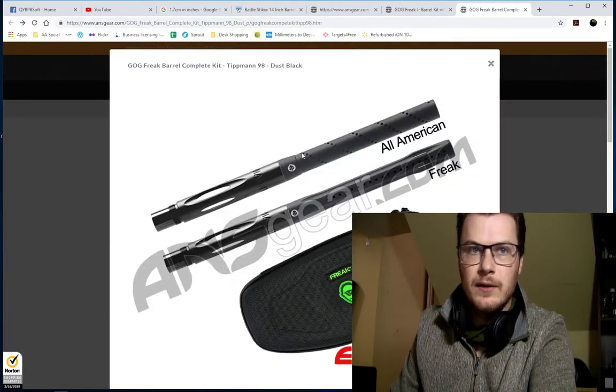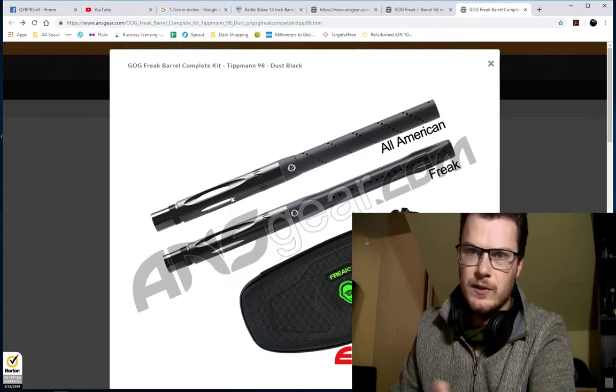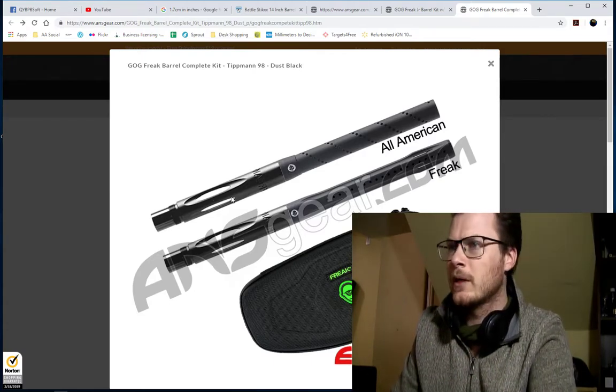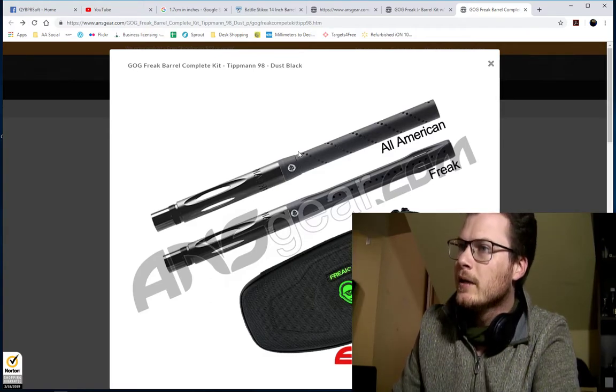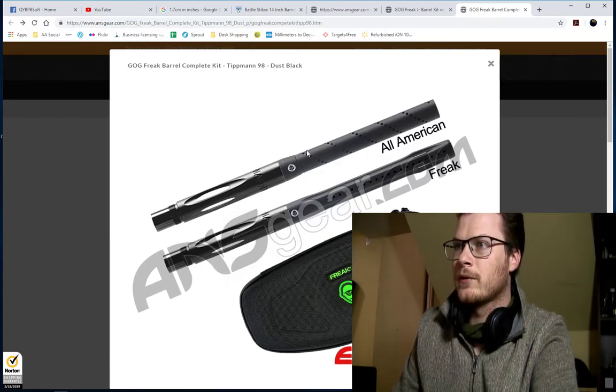Can you see that? Yeah, so see these little holes? It looks like that's where the Freak barrel adapter goes, that first section there. And it has a little see-through part where you can see the color of the insert for some reason. All of that would be pretty much hidden by my barrel shroud, so I don't really care. But all of this looks like straight drilled porting.